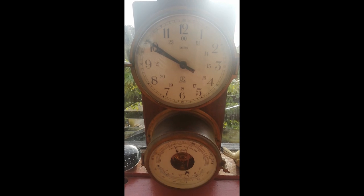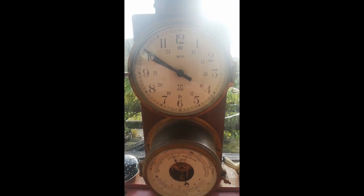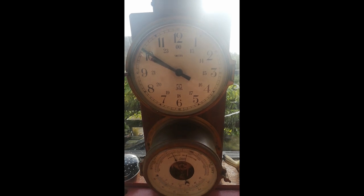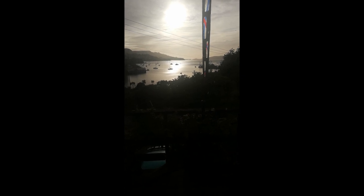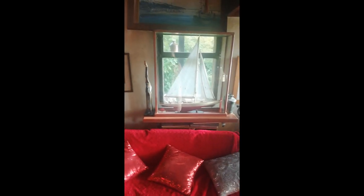There are some very cool clocks and a barometer, because if you are a sailor, you want to know what the time is and you want to know what the weather's going to do. But the best thing is the view, which is right out to Taiaroa Heads. You can see the fishing boats and the yachts. And I suppose I'm wondering, what made my father so interested in boats?